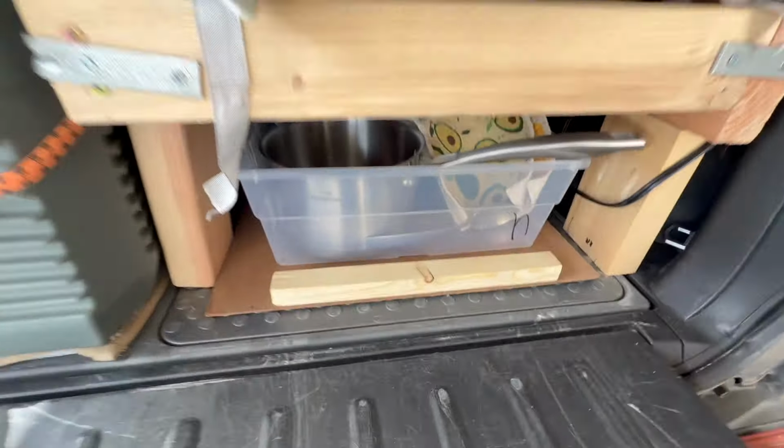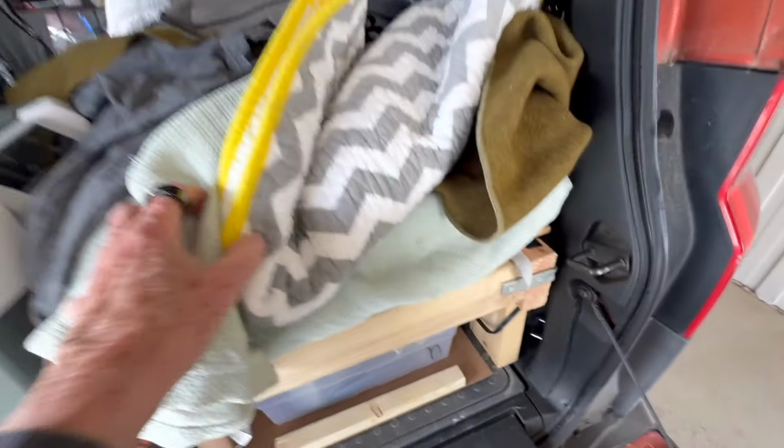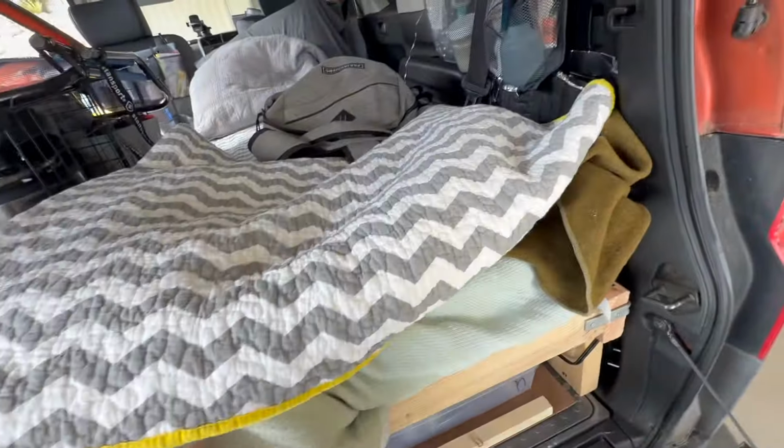Okay, so there's that. All right, now you saw the fridge. This is the bed. Let me show you the mattress somewhere else. But these things can go over and give extra insulation to the fridge.